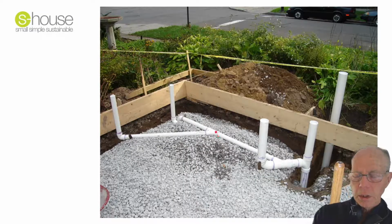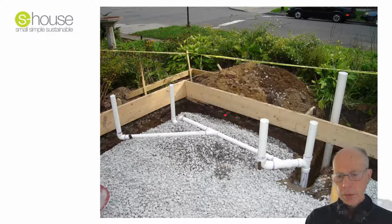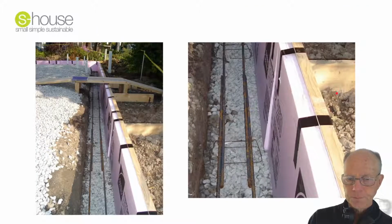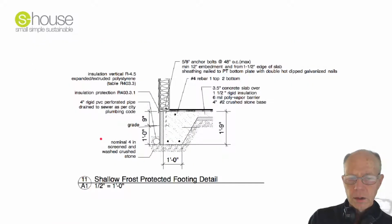This is the illustration, very simple, of the plumbing. We have the toilet drain, the shower drain, the vent. This will be attached to the sink drain, and all of this going out to the street. This is the idea of the shallow frost-protected foundation, and a little detail of that.